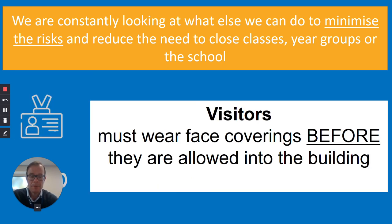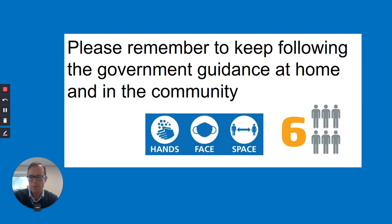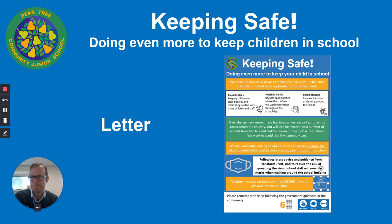Clearly as well, all visitors will have to follow these rules as well and follow that 2 metre distancing and make sure that they're wearing a face mask when they're in school. So what have we done? We are sending out a letter so that you can see all the measures that we're now taking. And we will also be having posters around the school, so everybody knows what the rules are.